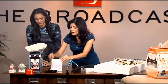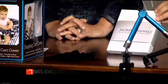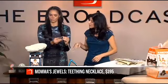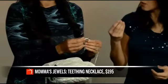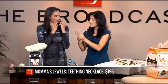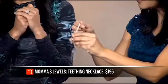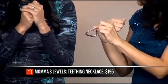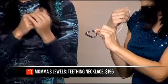Okay, this is from Mama's Jewels, and we really like this company. It's sterling silver teething jewelry, so it's an all-natural way for children to teethe. Nothing is going to break off, and some of them have rattles inside of them. Does that not hurt when they bite down on that? It doesn't, because they're gumming. It's just their gums. So it's beautiful. That way you can wear it, and instead of them pulling on your jewelry that's going to break apart, this is made specifically for that.